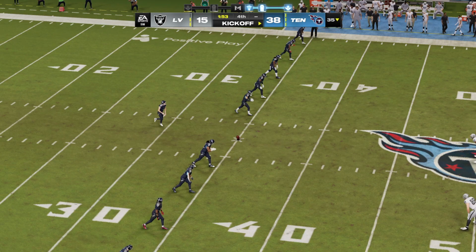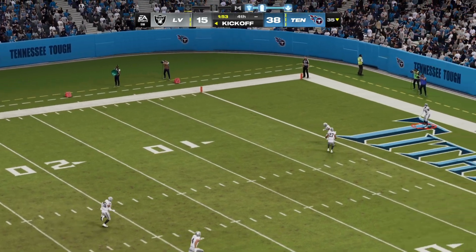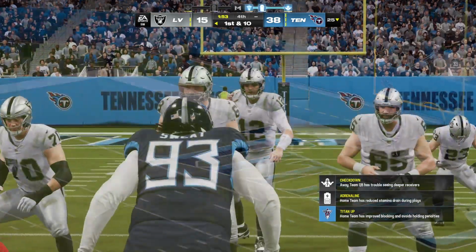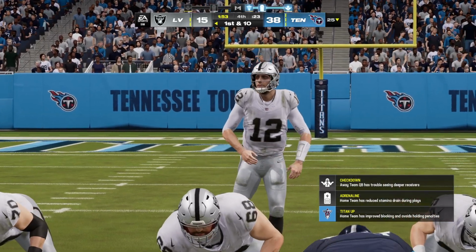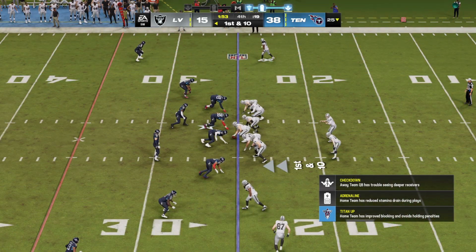Set now to kick this one away, and off it goes. And from back there, a wise move. He'll just sit on this one, and it'll come out to the 25. The Raider offense set to get this drive started.